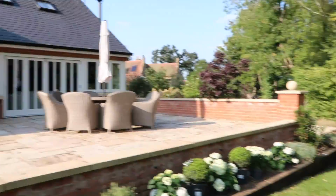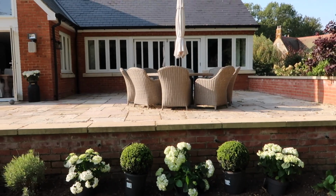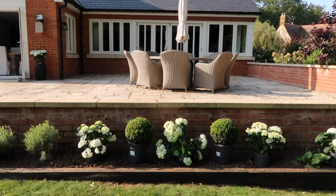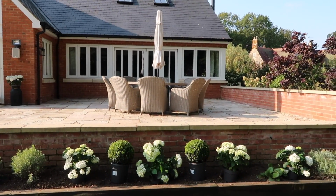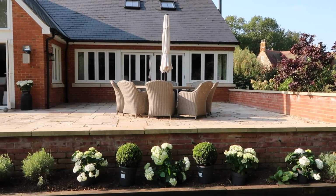So, day 3, no makeup face. I hope you're getting used to it now. We are out here, and this is kind of how we want this to end up looking. Obviously, we're at the end of the season now. You probably shouldn't be planting anything, but we're going to get these in the ground so that next season this flower bed looks a lot more beautiful. I just love the white and the green. It looks so vibrant and lovely.